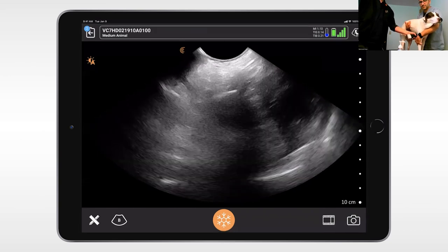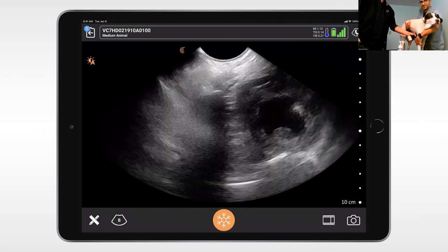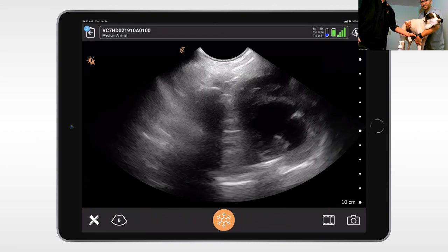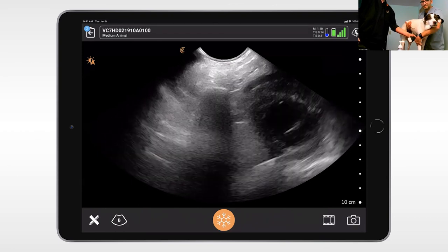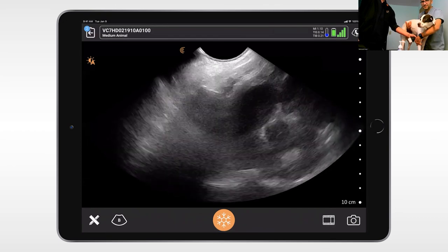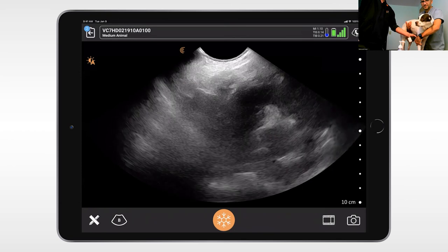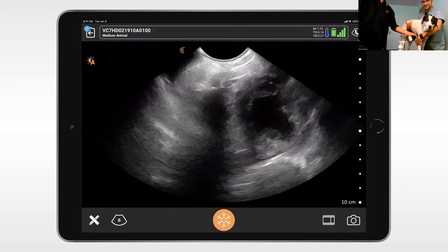Luna's actually very good. So we've got the mushroom view there, and you can see the heart beating nicely. If I fan a little bit, there's my fish mouth. And a little bit more, and there's my left atrial to aortic ratio. So we can see that Luna has a normal left atrium. It's very small. Come back, we get back to that fish mouth. We come back, we get to that mushroom view.